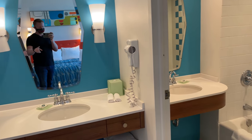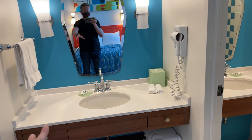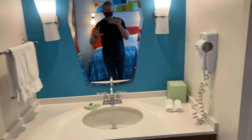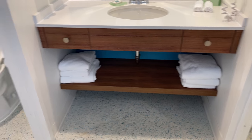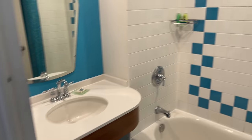We have a double sink in here. So we have a sink where the shower is, and then we have a sink out here in the main area. Hello! Towels, hair dryer, tissues, soap, all of that. Of course, we have some more towels down here. Toilet, bam, there it is. And yeah, here's the shower.